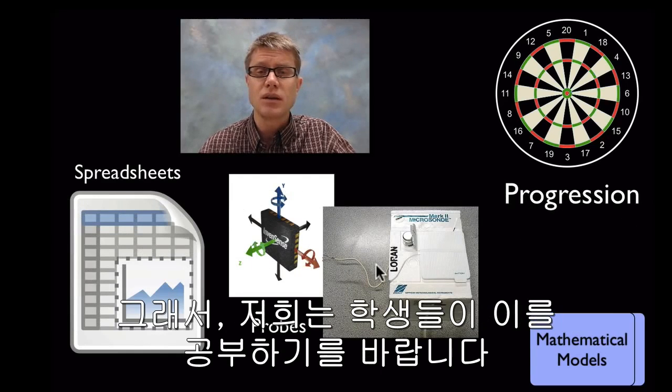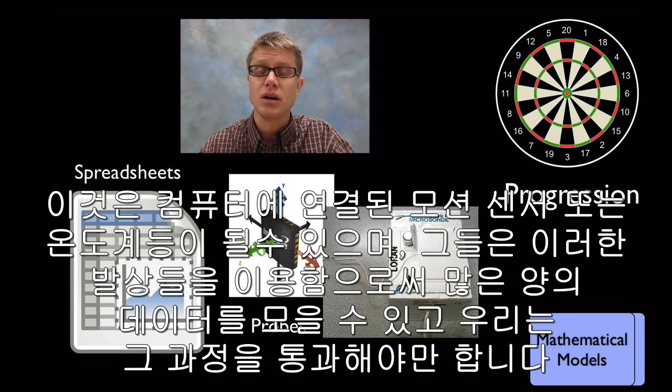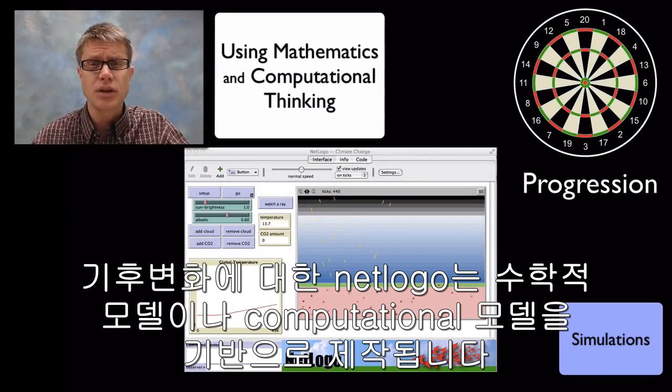We want to start doing, as they move into middle school and high school, using probes so that we can gather data. This would be a motion sensor or a thermometer hooked up to a computer, so they get this idea that we can gather a huge amount of data, and then we have to go through that. And then don't neglect simulations. Mathematical models or computational models.